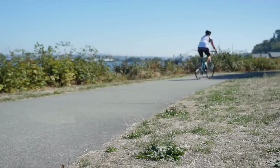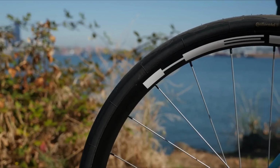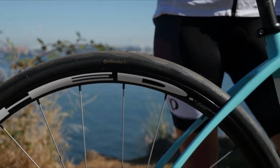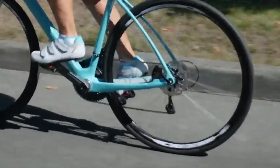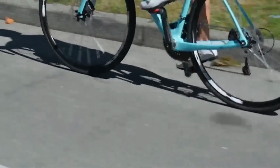The Erin 5 rolls on stiff 12mm through axles and Hed Flanders wheels. Hed built these wider wheels to accommodate larger 28C tires. This provides a softer, more plush ride and offers a larger contact patch for more traction without significant drag.